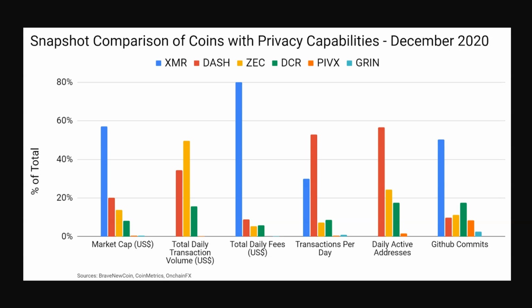Let's take a look at some charts on Zcash from this week's article on Brave New Coin. So Zcash is a coin with privacy capabilities. It is dubbed a privacy coin. It doesn't necessarily have default privacy like Monero and Grin.